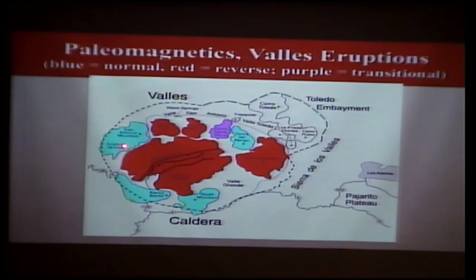San Antonio Mountain at 560,000 years is normal. South Mountain at 520,000 years is normal. And the latest thing, Banco Bonito at 40,000 years is normal. So here's a place where you got these two variations in the magnetic field and one place where the field was actually transitional because it erupted during a time when the field was flipping. This work was published in the late 1960s.